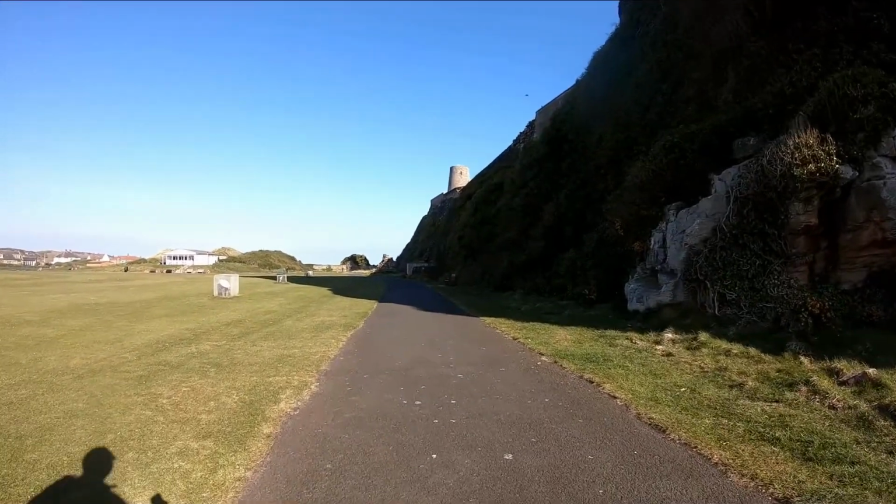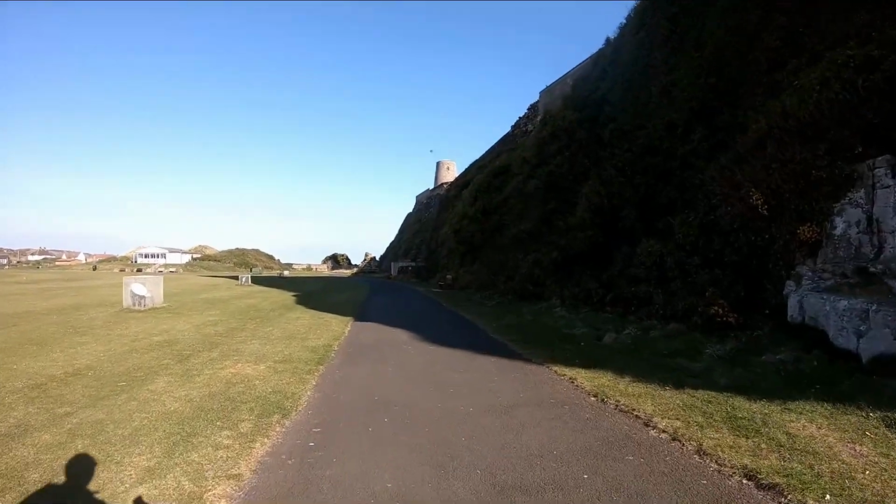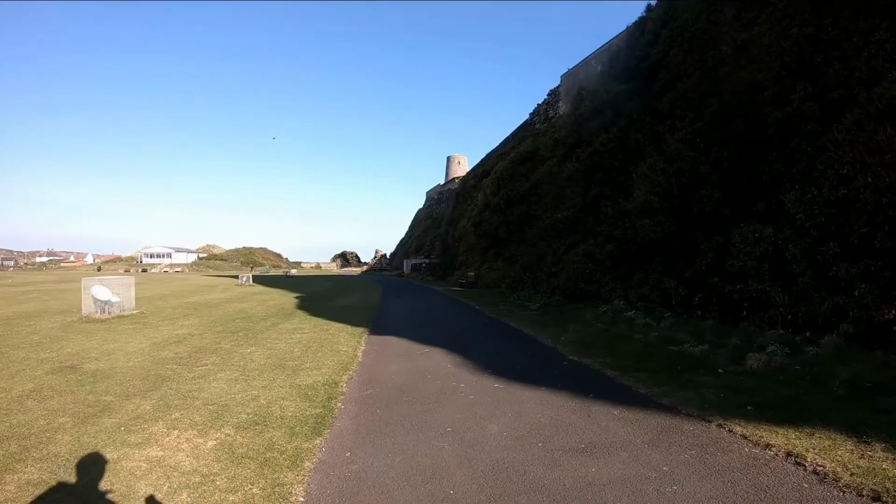The tower-like feature of the castle seen on the cliff top directly ahead is not actually an old dovecot like many of the locals believe. It is the remains of a windmill.